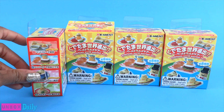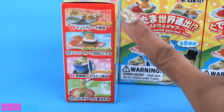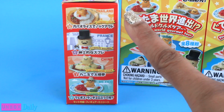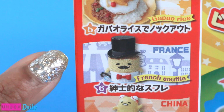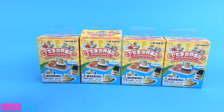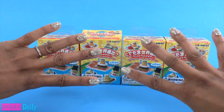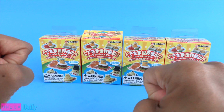On the side of the box, we can see the different meals that are available, like one from India, the USA, Japan, Italy. Then on the other side, there is Thailand, France, China, and Mexico. Look at the little mustache on the French souffle. That is too cute. So today we have 4 blind boxes and there are 8, see all 8 fingers, 8 possible meals. Which one are we going to get?